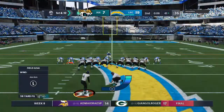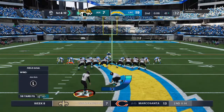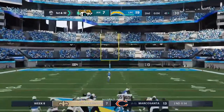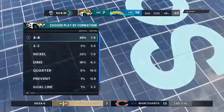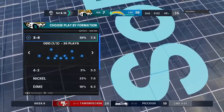This is Josh Lambo. He hit from 57 a year ago. So this will be spotted on the midfield logo. It's a 58-yard attempt. That's running out of steam, and it won't get there. He left it just short. No good. And this score will stay right where it is.